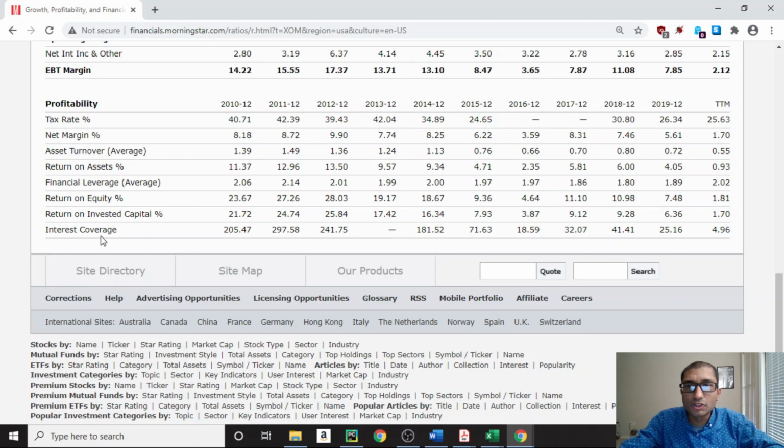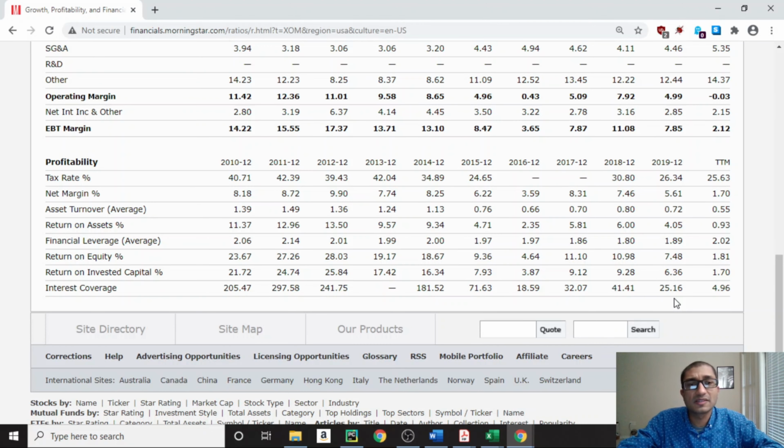And finally, looking at the interest coverage. Interest coverage is the ratio of the company's net income to its interest obligations. Benjamin Graham, the father of value investing, preferred that we only invest in companies that have interest coverage of 5 times or greater. We can see that for the year ending in 2019, Exxon's interest coverage was about 25 times. This means that given Exxon's income in 2019, it can pay off its interest 25 times for that calendar year.